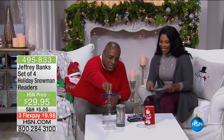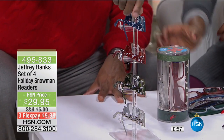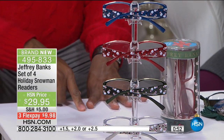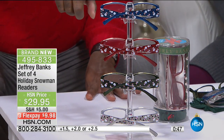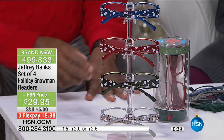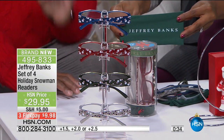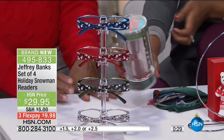Okay, this is our holiday readers for 2016. I'm gonna turn this around so you can see. It's a snowman print. You get a set of four. Everybody needs readers. You get navy, red, black, and clear. They come with four bags and your leashes. These are great. And this is how they come boxed. Bow and go. You can't beat it.